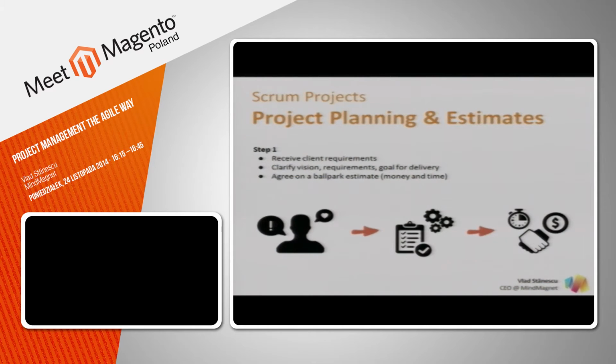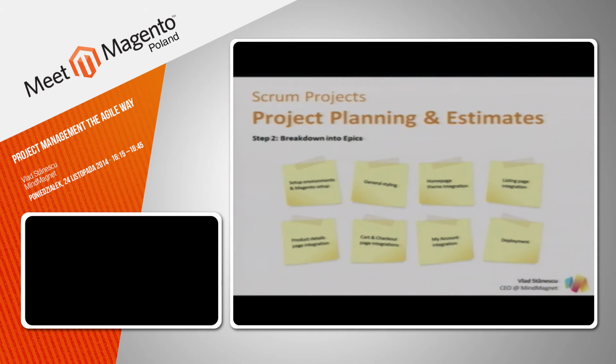So how do we go about projects? Generally, the first step is we receive the client requirements. We go in and discuss his vision, his requirements, his goals for delivery. We really try to understand what the client is after. And then we propose a solution and agree on a ballpark, which is money and delivery time. This is just a rough ballpark.